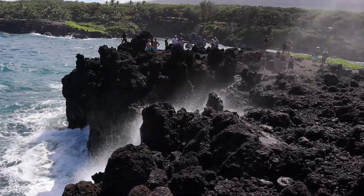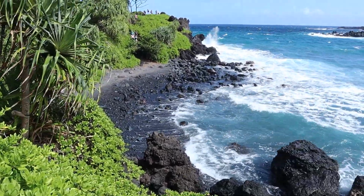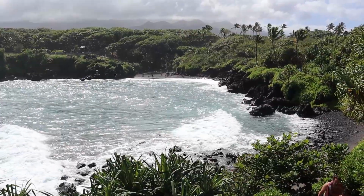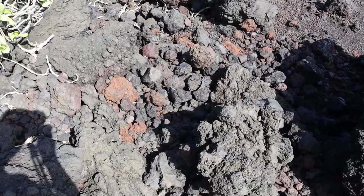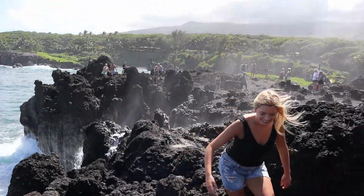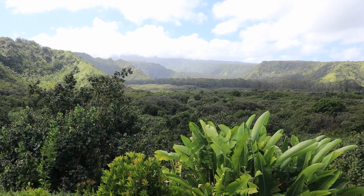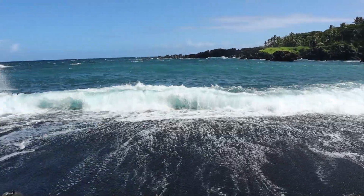This is so Maui-esque, with the beautiful blue water, the lush green trees, and the black sand beaches. It's interesting thinking about the lava flowing through here and creating all these rock formations, but we are in the splash zone for the waves crashing up against the rock. So far we have an unidentified overlook location that we loved and this black sand beach.